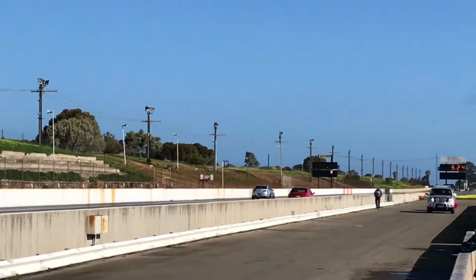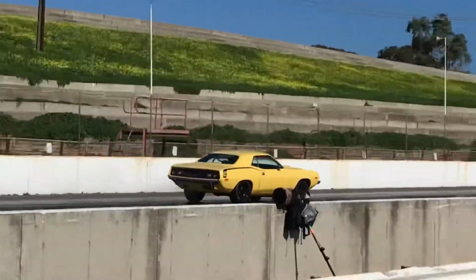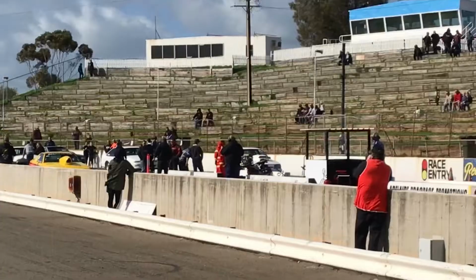Not a problem. And they're getting ready on the drag strip. Here we go. Down the drag strip and again down the start line.